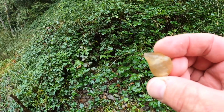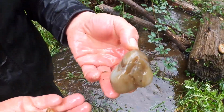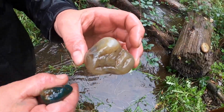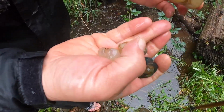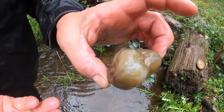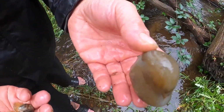Found this little guy, he's got some good bands in him. Dude, look at those bands. Look how crazy they are. They warp all over. Look at that blue one. Beautiful blue. This one had like a little crystal cavern in it. Oh, nice little druzy pocket. Look at those bands. That's insane.